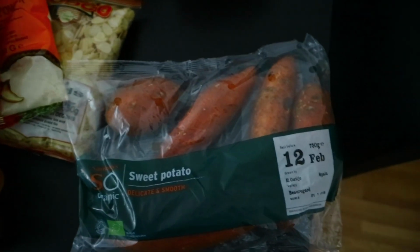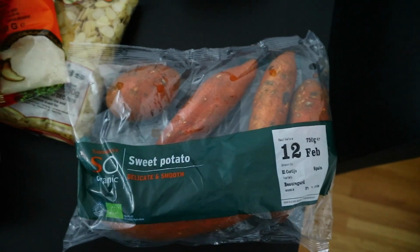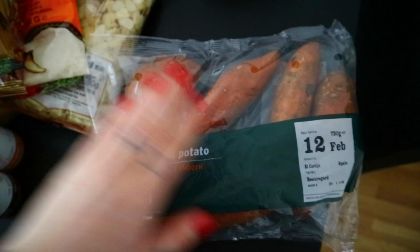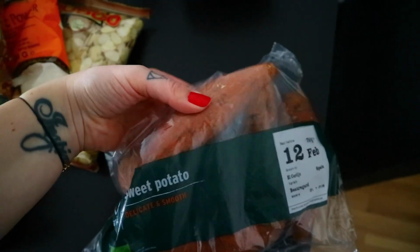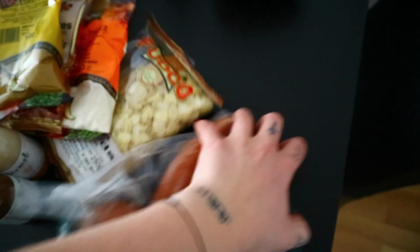I like roasting it in the oven until it's soft and then adding some yogurt, some nut butter, some nuts on top. It's really tasty. You should try it out. For that, these have the perfect size. It's like a portion size sweet potato basically. So yeah, this is what I got.